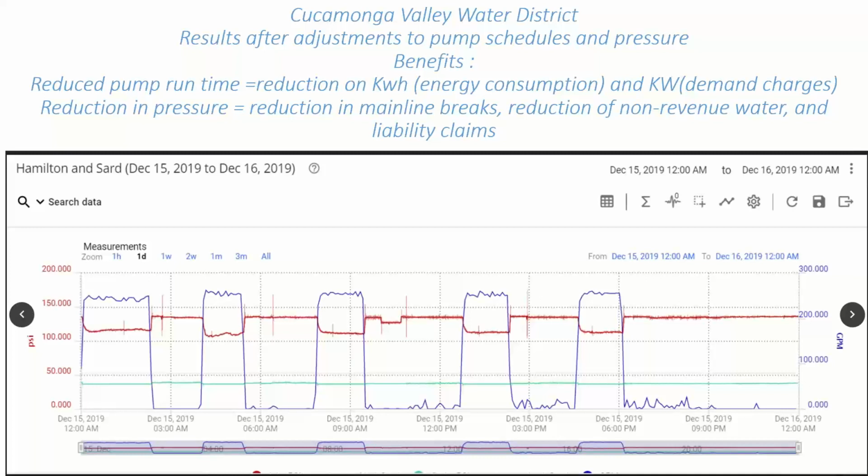I probably don't have to tell everybody on the phone or on this conference that one of your biggest line item expenses is energy. So if you can get a good handle and reduce your energy cost, it's going to bring down the cost of your operations dramatically.